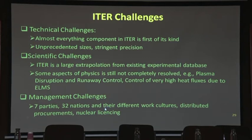Then there are management challenges. ITER is made with, as I said, seven partners. Europe as a whole is one partner. In Europe, there are 26 nations, so there are a total of about 32 nations. And they have different work cultures, different habits, different lifestyles. They all have to work together and produce components for the same machine with the same quality, which is an enormously difficult thing to do. So there's a lot of management challenge for that.